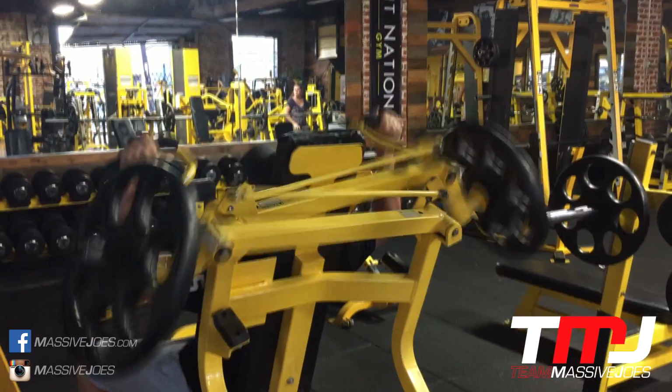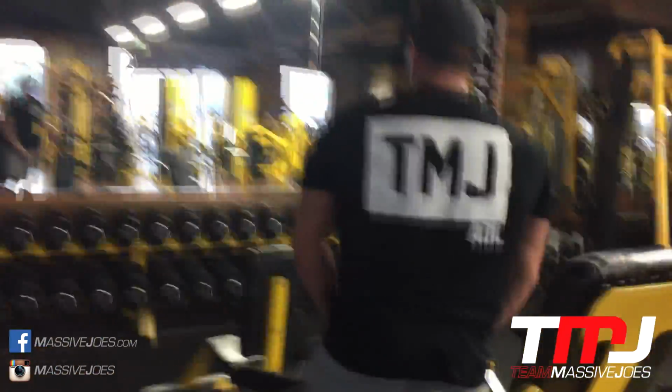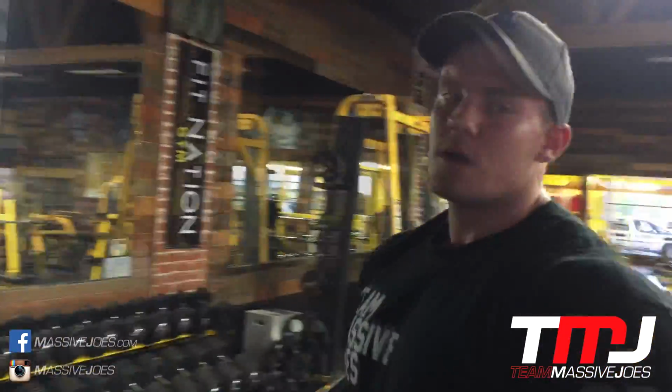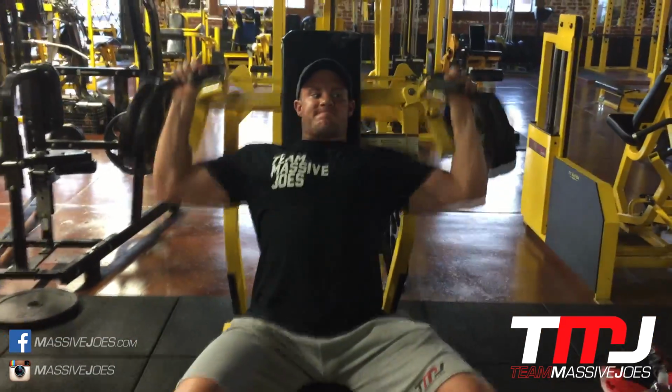And it's not just that fixed motion either. It's coming up and in, as you can see. Up and in. It simulates a dumbbell shoulder press. So you guys just saw the second set there, the rest pause set, and then you got the final set here. Neve's about to hit that drop set.